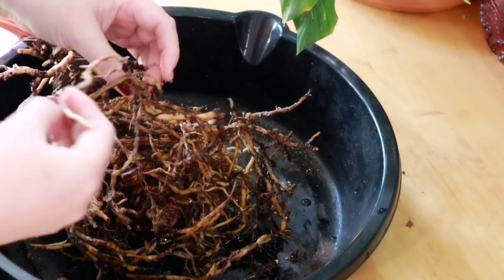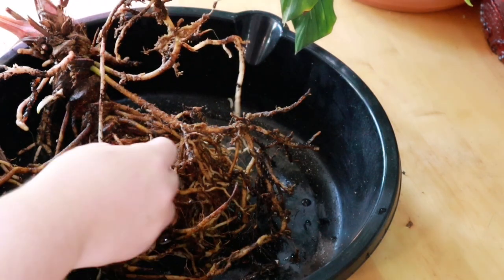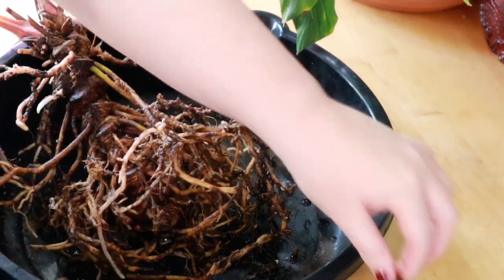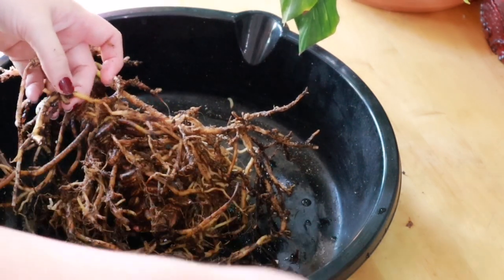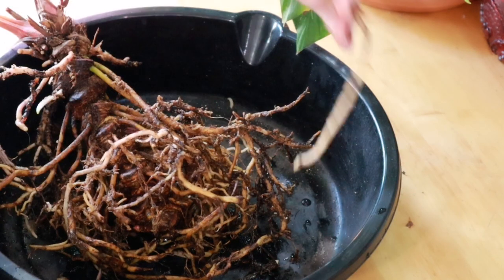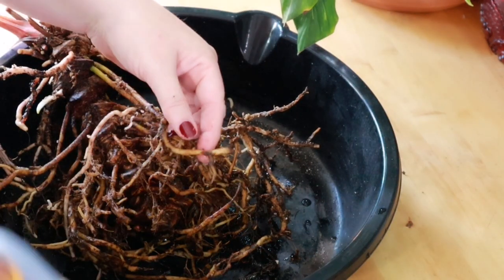There are some times, and I think I have an example here somewhere, where there's a tip piece that's nice and white and it looks fine, but further up is a rotted part. Even though the tip is okay, that rot is just going to continue to move down. So this is a good example. The tip is nice and white, but this part here is rotted. So we're going to go ahead and just cut that right off before that becomes a problem. This poor guy, I'm so sorry.